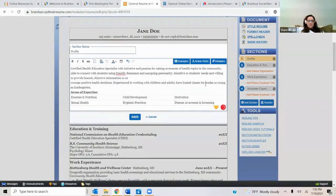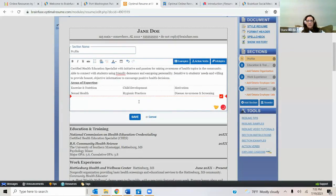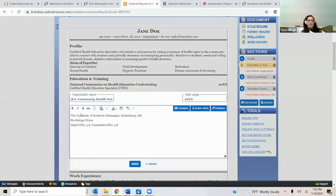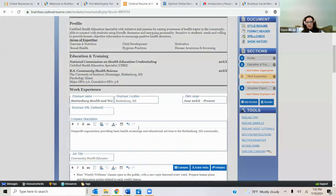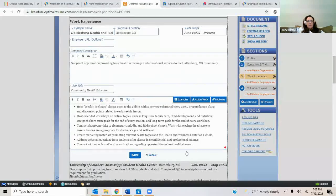Maybe I'll just delete, click save, and it's going to keep the layout for me. So I don't have to worry about if I'm bolding the section, if I'm using the italics. It's all done for me in here, just based on the little boxes.